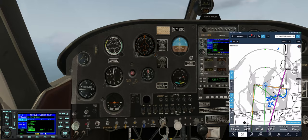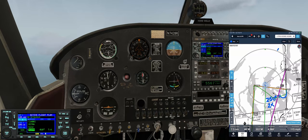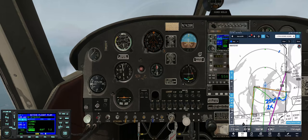Looks like the winds have changed, our tailwind has reduced. Looks like we're close to flying. Our indicator there shows more on the ground. So we should be getting vectored somewhere over here, back into the final approach course at 167 degrees. Should happen here in the next probably.